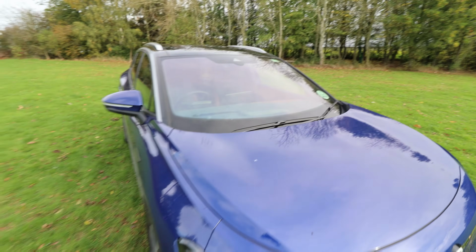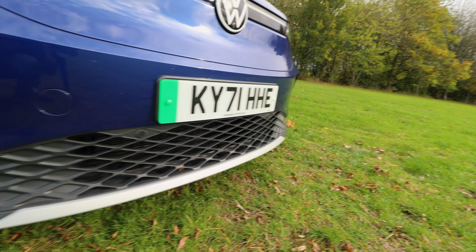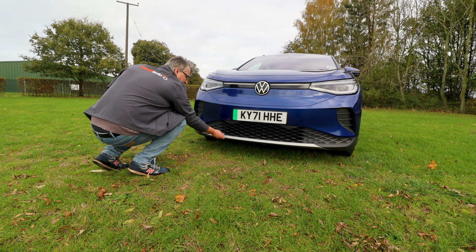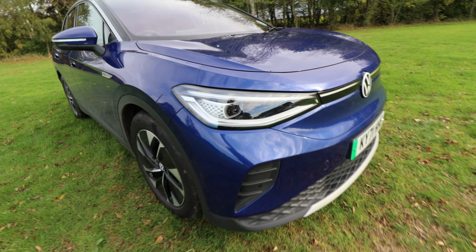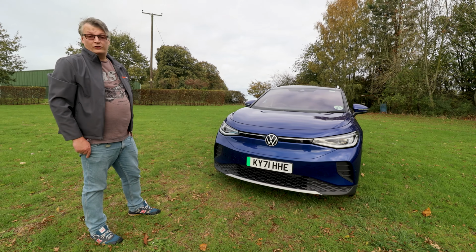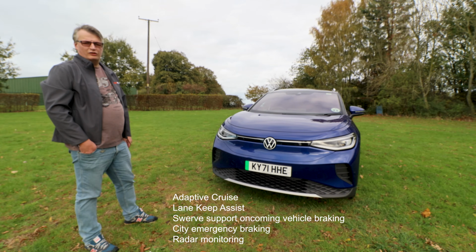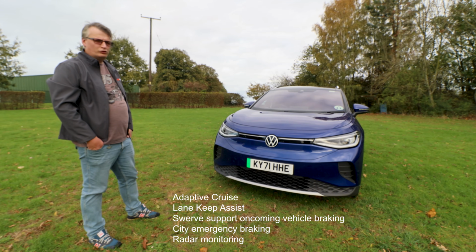Ooh, look at the curvature, wow. But it's also got diamond-esque styling here, and this bottom chunky valance. And look, this is all solid. Automatic lights, high beam assist, and yes, they're LED. And look, a front camera. Safety-wise, well, it's equipped to the nines as you'd expect. AEB, we've got convenience like adaptive cruise control.